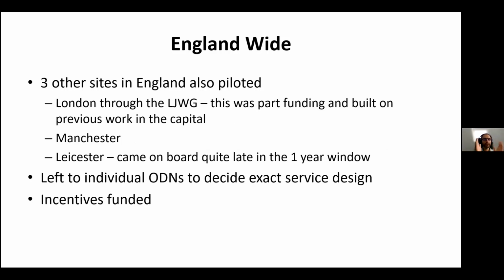And this was part funding, so it wasn't fully an MSD funded project, but MSD fully funded the project in Manchester, which they set up at the same time as us in Birmingham. And then Leicester came on board towards the end of that year period. I've not got the data for Manchester, Leicester or London. In fact, all our data is currently sat with Suman Verma, who hopefully is going to write it up soon. It was left to the individual ODNs, in negotiation with MSD and Cefiad, to decide the exact service design.